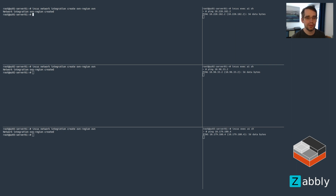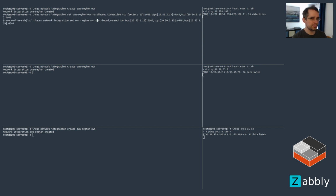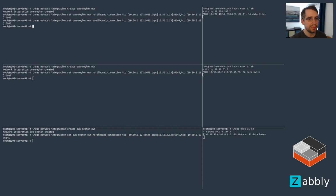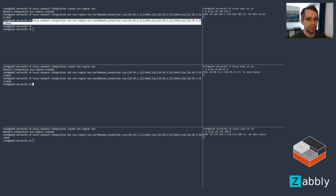They're completely standalone clusters. Then we need to set an address for the northbound and an address for the southbound. If you're using TLS, you also need to set those keys with the client certificate, client key, and CA. But in this case, I'm not using TLS to make things a bit easier. So now I've got an OVN integration defined. The integration is called ovn-region, and it's got its northbound and southbound database configured on the first one. Now I need to go and do the same thing on all 3. And you could pass everything in just the create command. It just would get kind of long, so I figured I would do it this way.